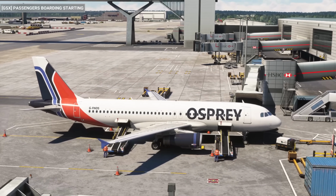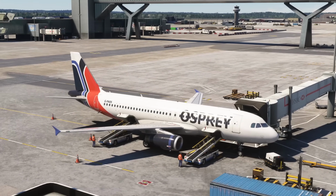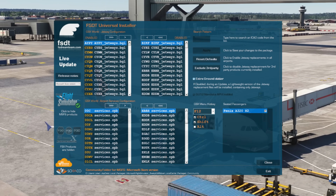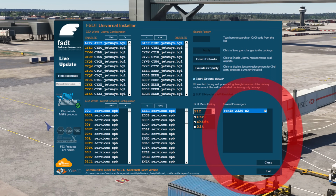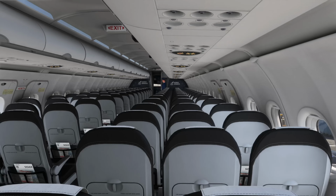Passengers boarding starting. Now it is worth noting, when you install the update, you will need to go into the GSX installer, press the configuration wheel, and then select, there's a new option for passengers in the cabin. You need to make sure that's ticked, you press close, then exit the installer before booting the sim. And what you'll then get is passengers board the aeroplane.